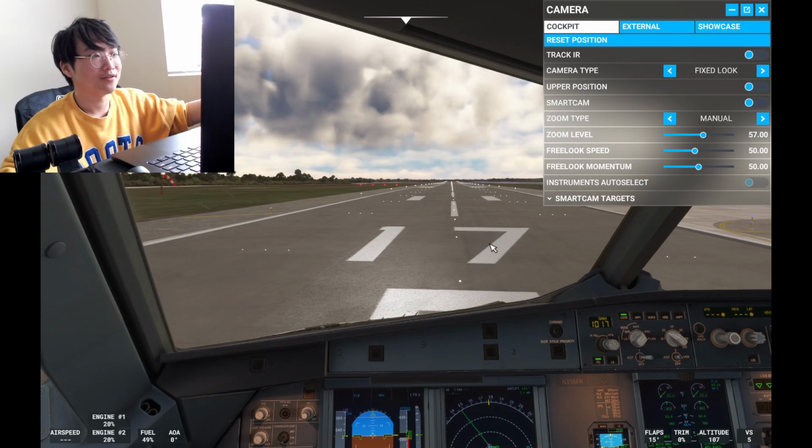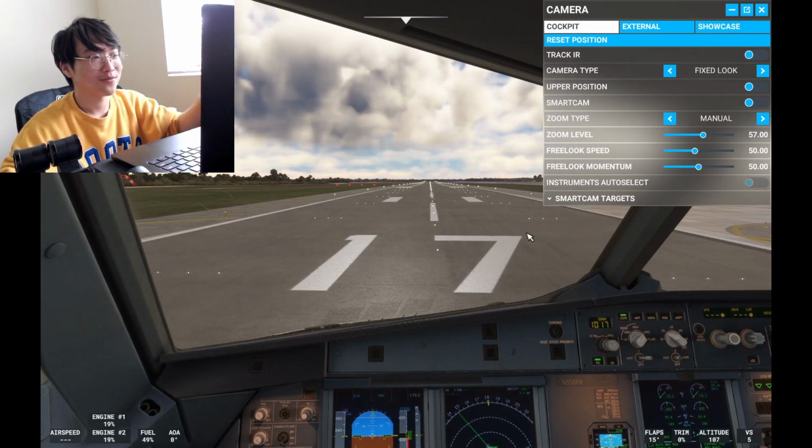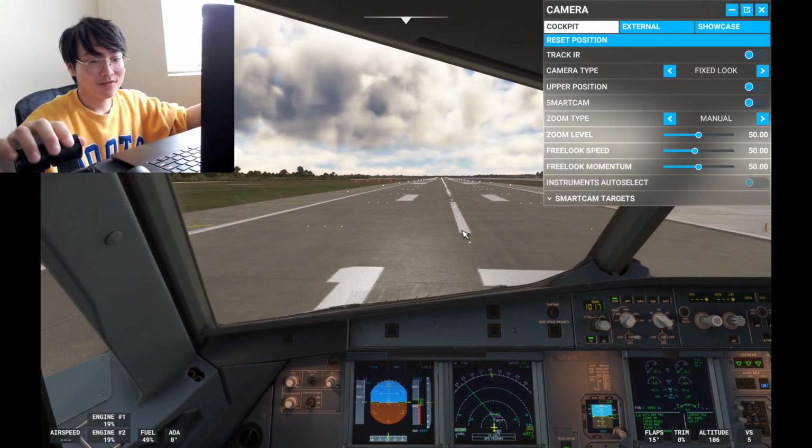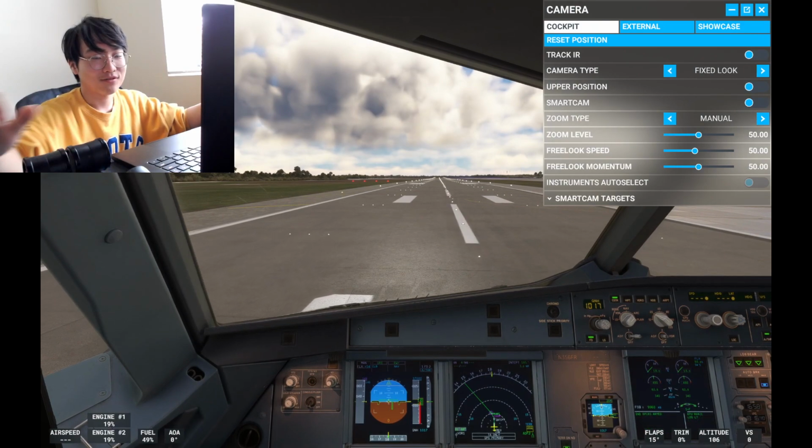Oh, I remember that. It's the pack. I gotta turn off the packs now. So we're gonna do a pack off takeoff. So air conditioning is off. Throttle flex.